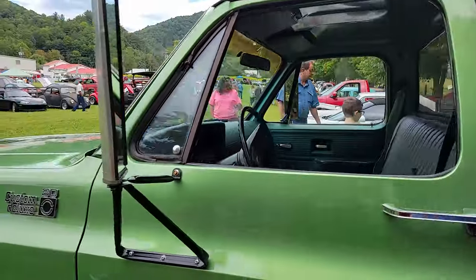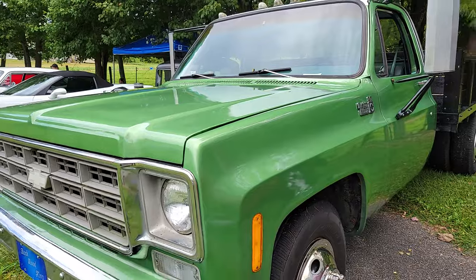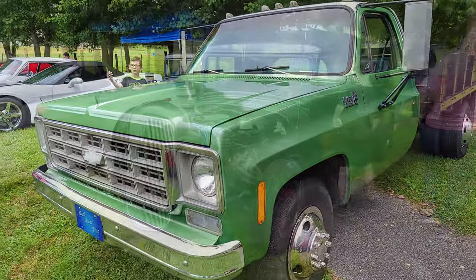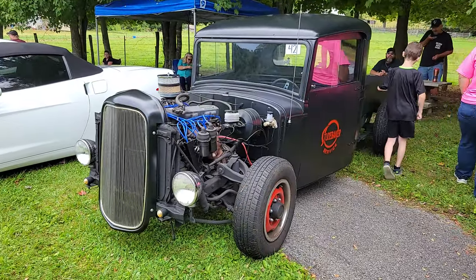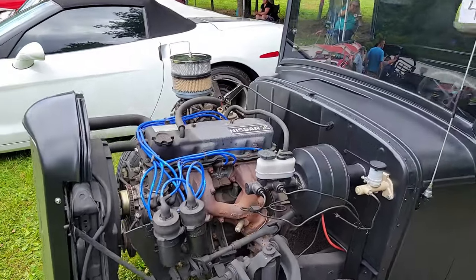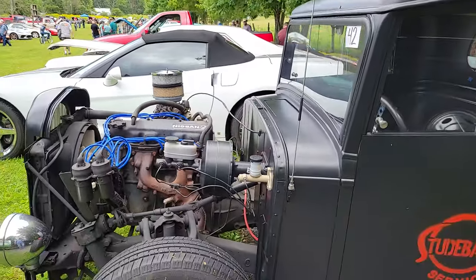Good looking pickup. I think that one's a 74. I'd say it's a 74 or 5, but it's probably like a 6 or 7. Studebaker service with a Nissan on the side. Z motor in it. Oh my goodness. Now that is quite a conglomerate.